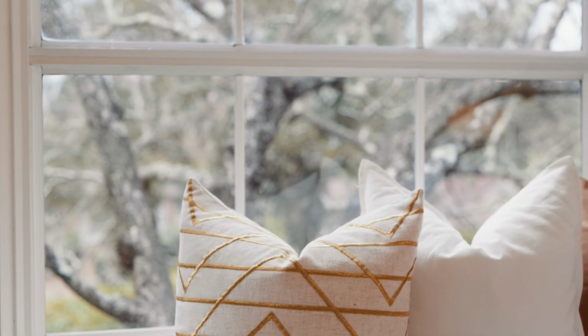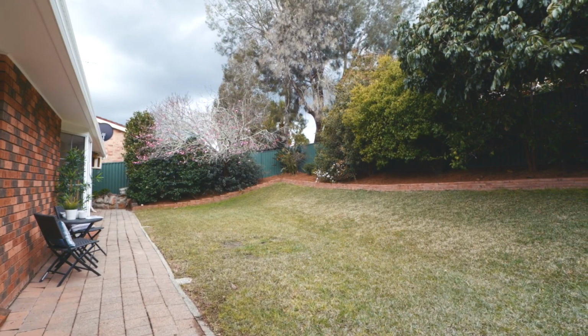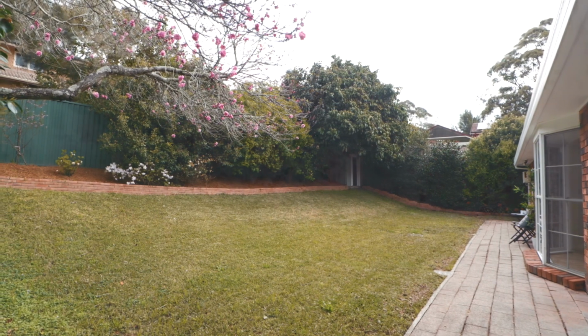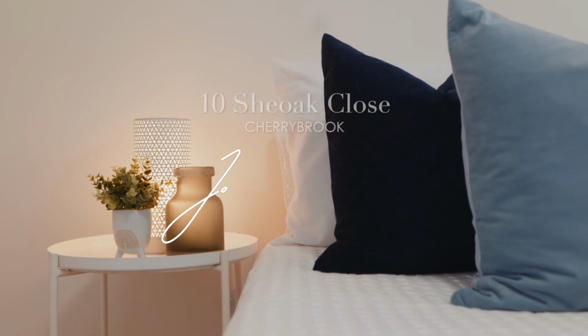With a block that gives you an opportunity to both commune with nature and still enjoy privacy, your backyard is a perfect haven for the family. It can be a leafy backdrop to spend time together or a quiet sanctuary emblematic of the wonderful surrounds of the suburb you now call home.